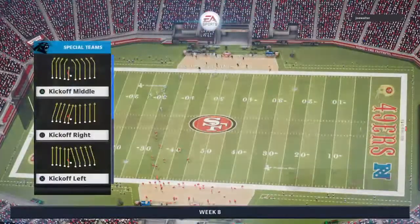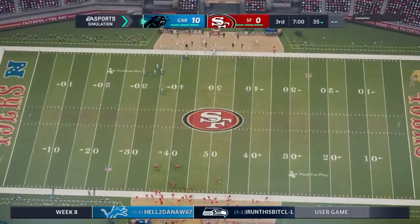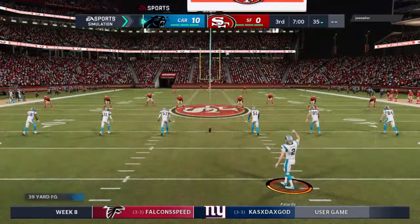As we'll send you eastward to Orlando, standing by with that EA Sports halftime report now is Jonathan Coachman. Take it away, Coach.